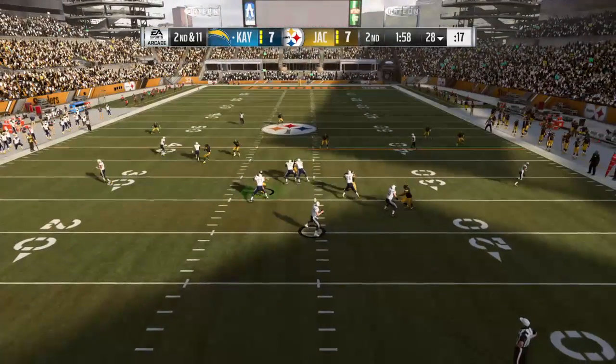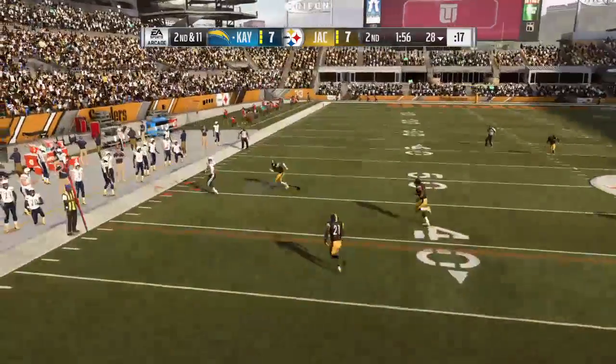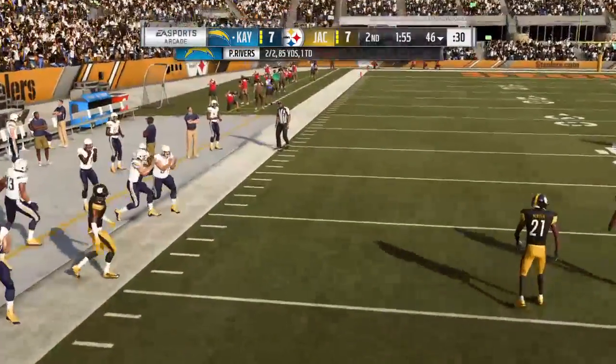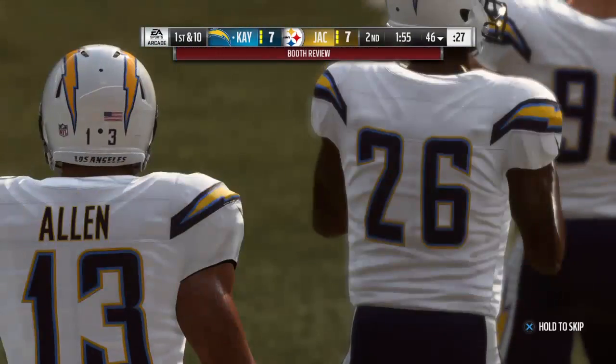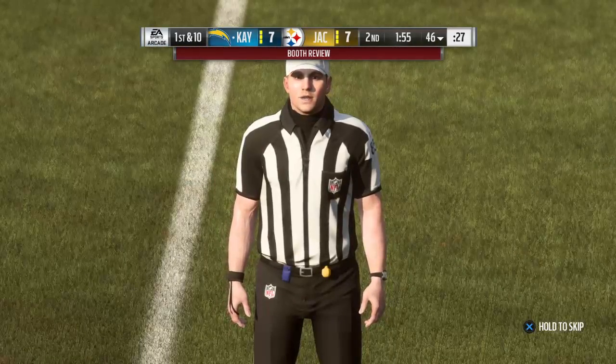Rivers now on second down. Get that off, no way. And he'll be out of bounds up past the 45. He's got his first catch here before halftime, and it goes for a first down.